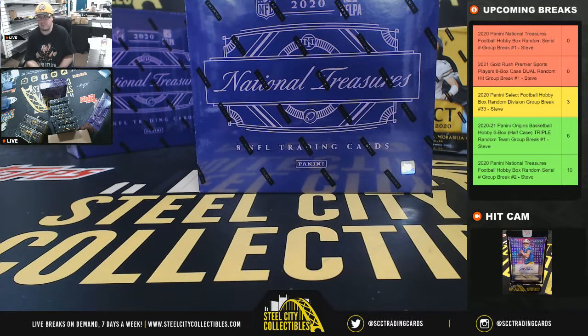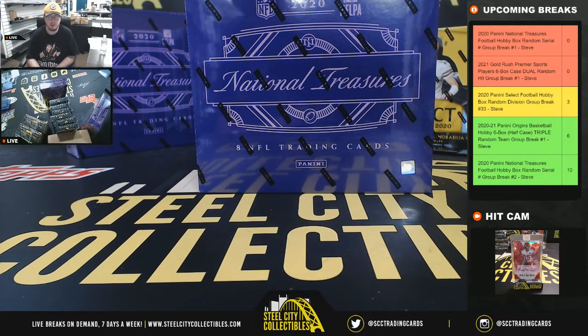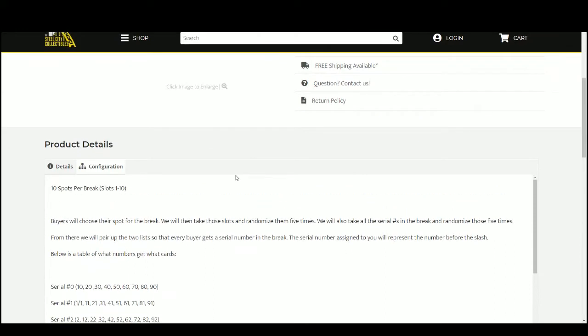All right, everybody, our next break here is our 2020 Panini National Treasures Football Hobby Box Random Serial Number Group Break number 1. Go ahead and jump over here. 10 spots. We're going to randomize those spots 5 times. Then we'll randomize the serial number 1 through 0 5 times. Pair the two lists up so that every customer receives a number in the break.